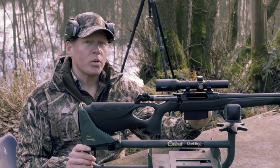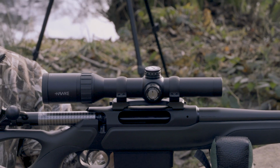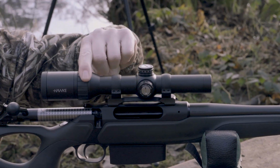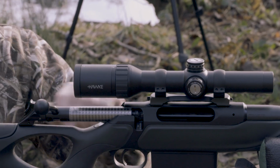This is one of the new wide angle models, which has a 20% greater field of view. So there's an 18-layer optical coating system for maximum light transmission, this high torque, grippy knurled magnification ring, fast focus eyebell for adjusting your eye relief, and it also has a good long eye clearance for use on magnum rifles.